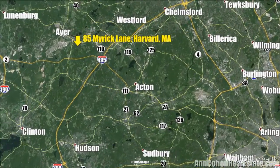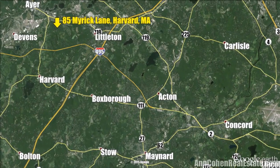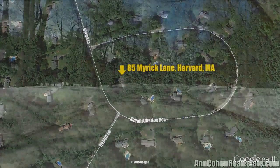This home gracefully holds its place in this inviting neighborhood. Its tasteful, extra touches, and an elegant approach make it recognizable as the builder's model home.